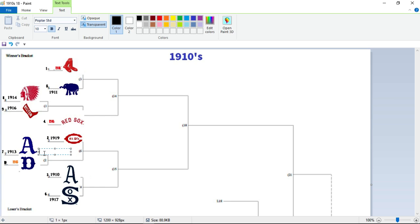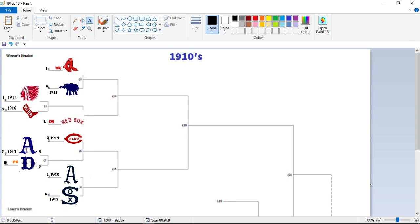Good win for the A's. They played good. They deserved it. I tried my best, but came up short. What can I say? So the 1913 Philadelphia will advance to play themselves. Right. Nope. Play the 1919 Reds.